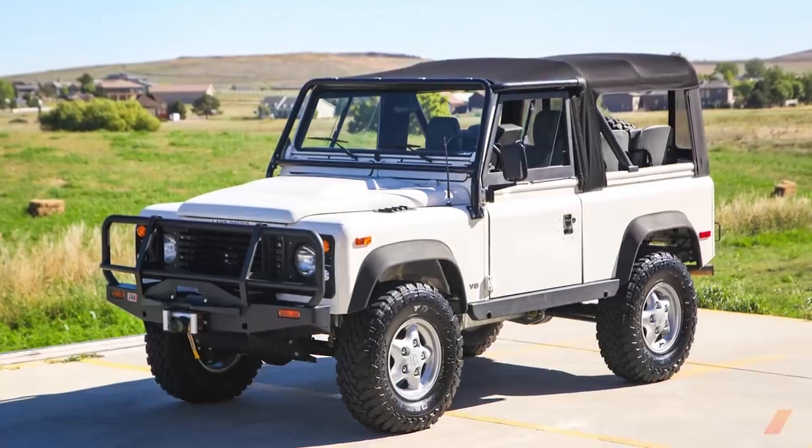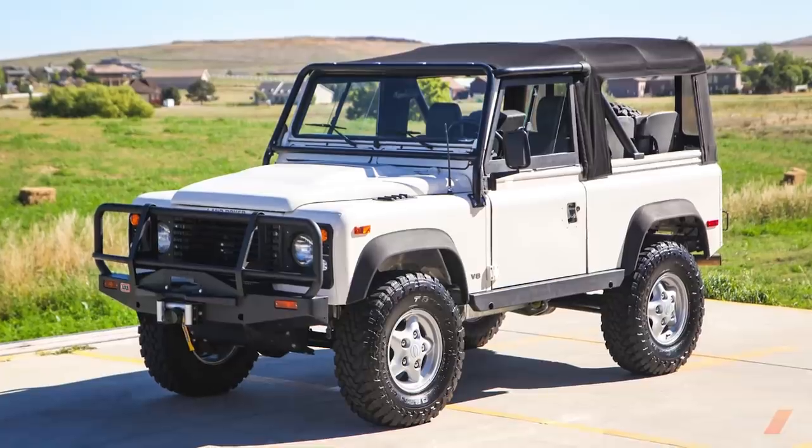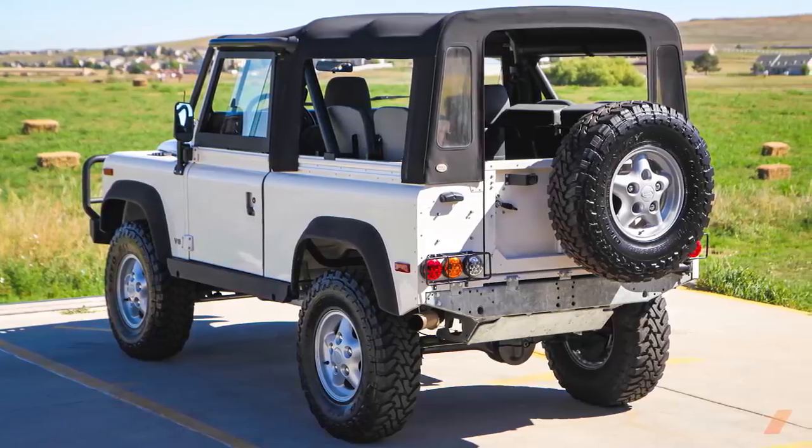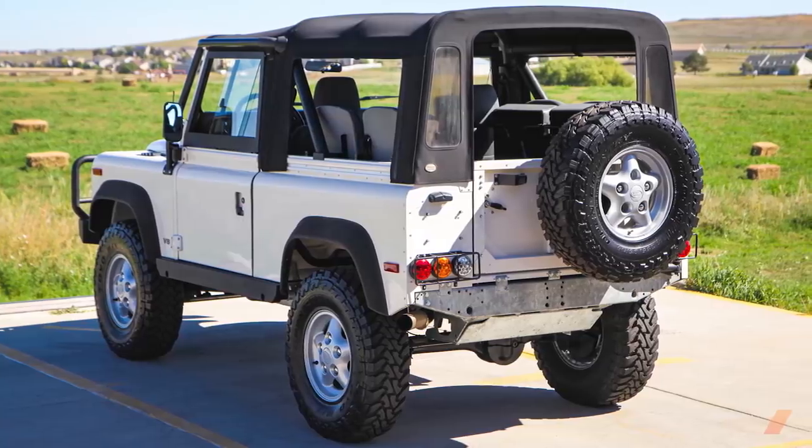I mean, it's sort of in the spirit of the one we have here, a fairly stock exterior, just a good functional car, taking it a little bit further ahead, but not tricking it out too much. Is it the most inspiring build of the century? No. Right? So this is a 1997 Defender 90 with an LS3 where the Rover V8 used to be.